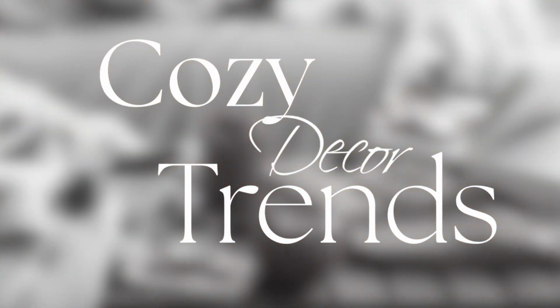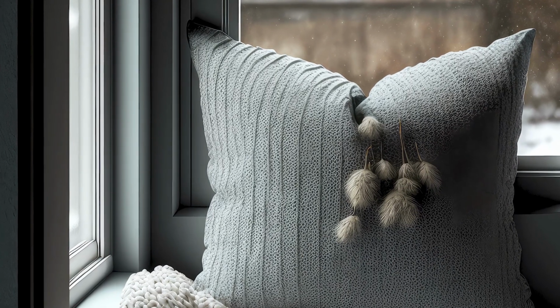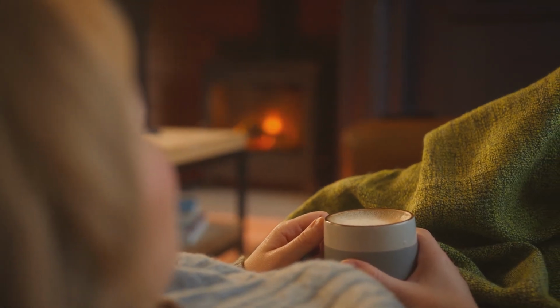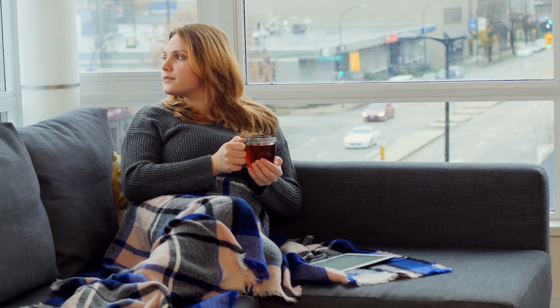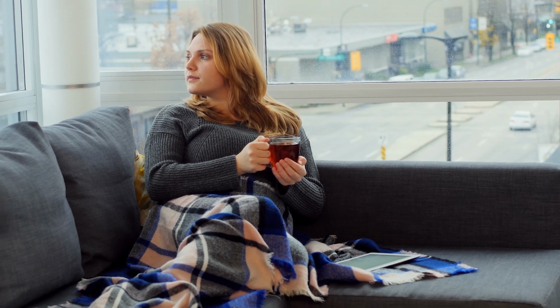Cozy decor trends. Winter is just around the corner. And you know what that means? Cozy nights in, hot drinks, and blankets galore. Are you ready to make your home the coziest spot ever this season?